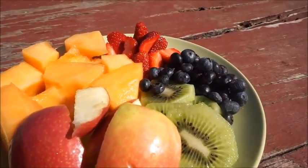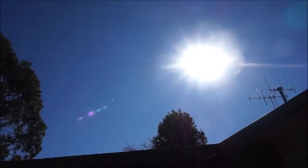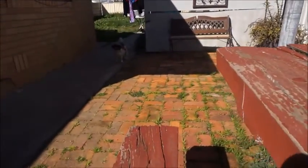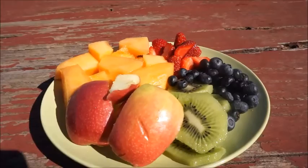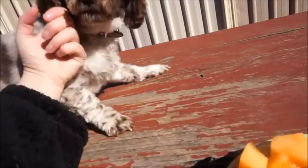I love it. Okay. So I'm gonna enjoy my fruit in the sunshine. I'm blinding you guys in the sun. There she is. What are you doing? Alright, come on. Normally I just give her a piece of apple or cantaloupe because she loves cantaloupe. This is her collar. She got shaved, so you see her collar. Her leopard print. Alright, good girl. Away from the fruit. Good girl.